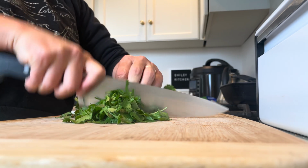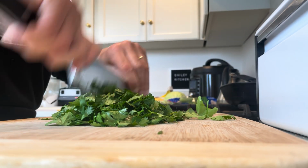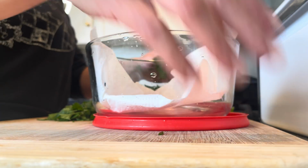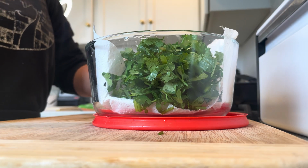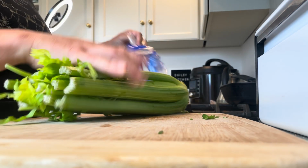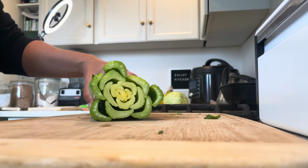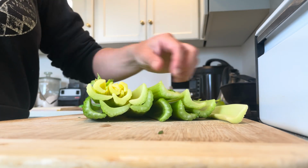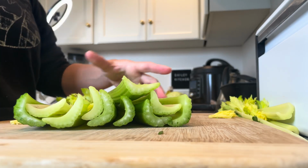I'm also going to wash the rest of the produce in a combination of a little bit of white vinegar and water. This is just to get any of the dirt off as well as any additional pesticides or chemicals that may be on the surface area of the foods. And I found it also kind of helps keep the food a little bit fresher longer. So I just washed and chopped the cilantro and I store it with a paper towel in a Pyrex container with a lid.